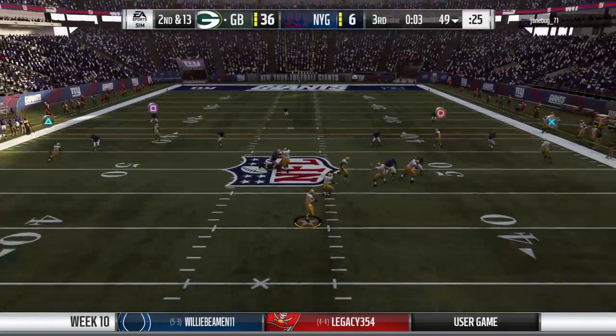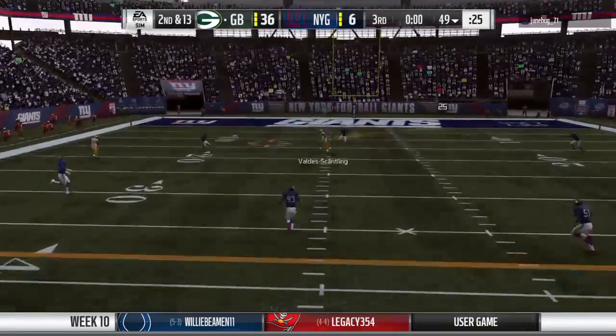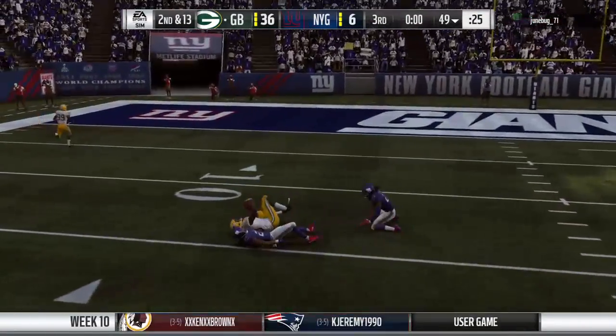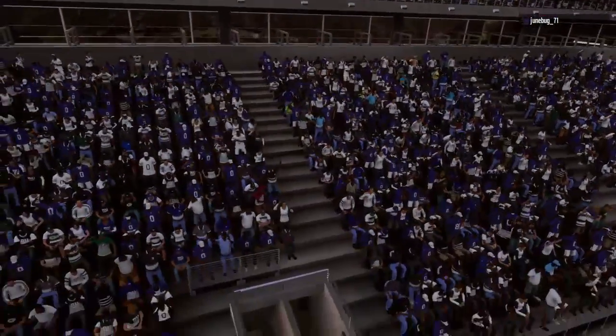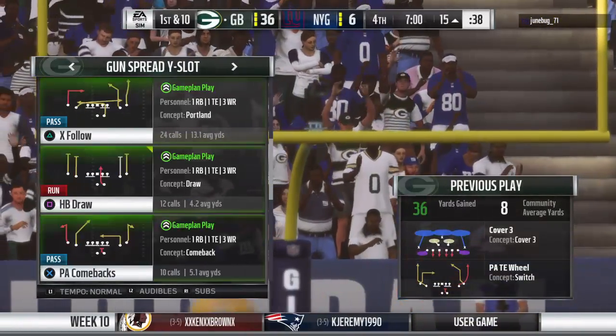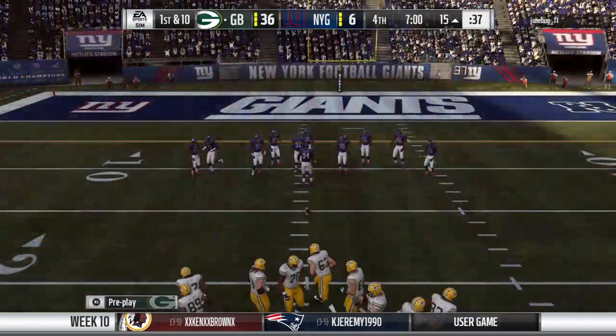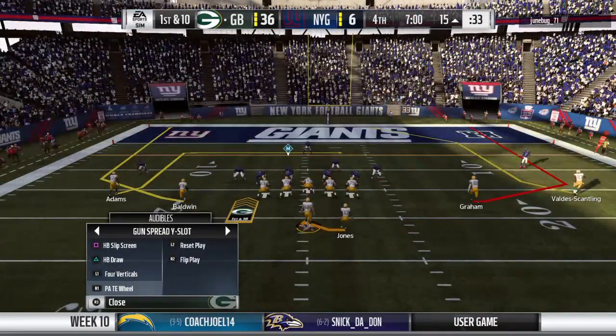They fake the give. Now Rodgers. He's going to fire one deep over the middle. That's caught inside the 20. And they're going to be set up down around the 15-yard line. So after the big play, look at this, all the way down at the 15 now on 1st and 10.